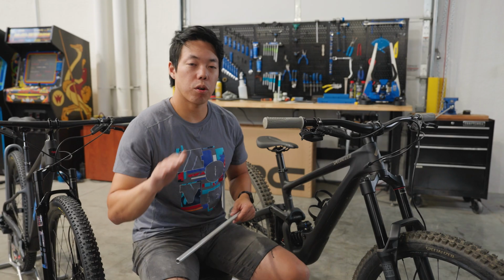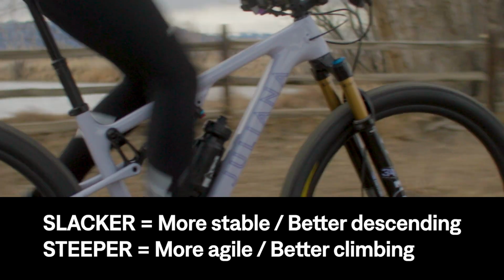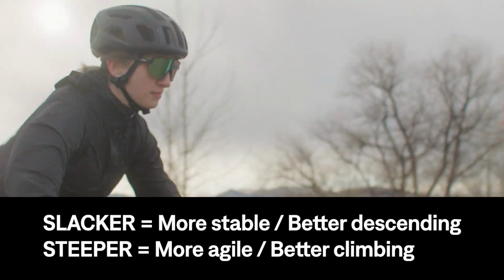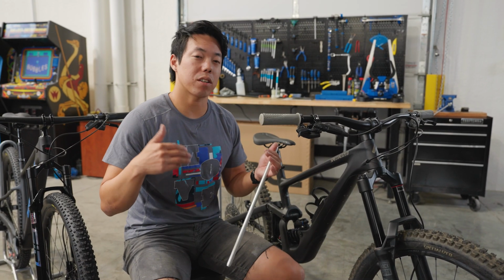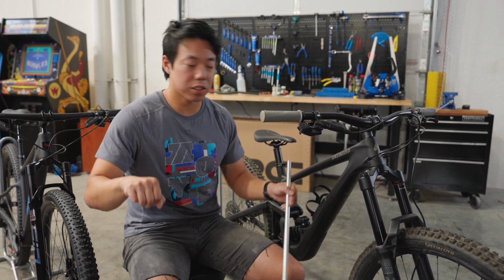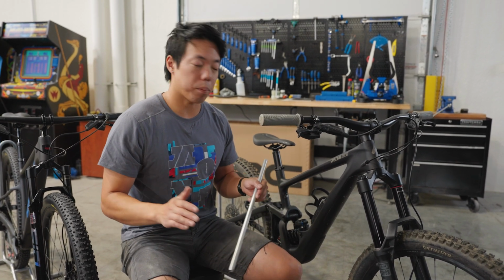We'll go more into that later, but the slacker your head angle is, the more stable your bike is going to feel, the more confidence-inspiring it's going to be on steep and fast trails. The steeper it is, the more agile your bike is going to feel. It's going to feel easier to turn, especially in tight corners. And also when you're climbing, it's going to feel like it wanders less. So you need less energy to keep the front wheel down and keep things planted when you're going uphill.